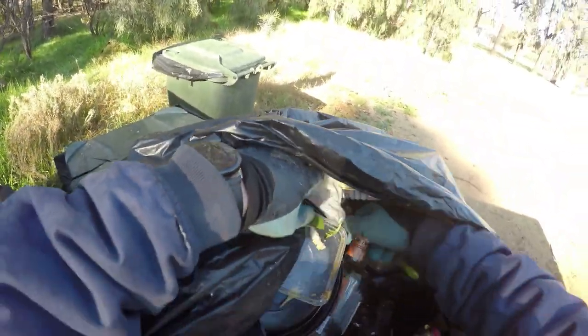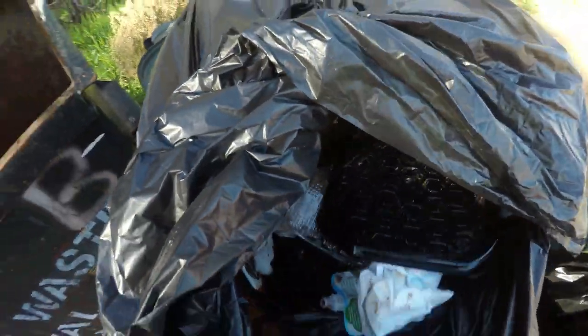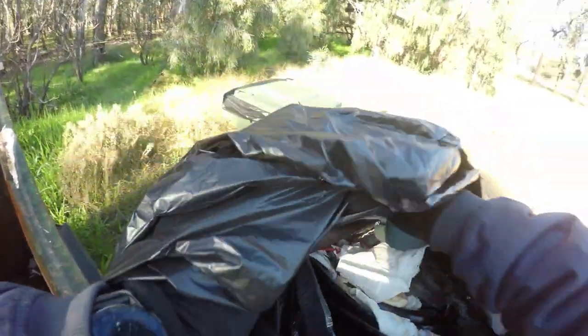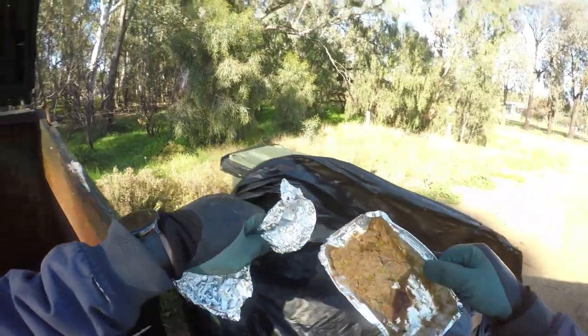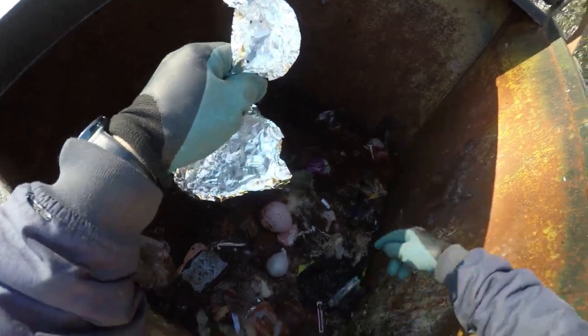Nothing else in there. Bottle top. That's a plastic bottle top. Some alfoil there, a bit more alfoil there, a bit grotty that one though, see how we go. No, we're going to leave that one, it's stuck to the wall.